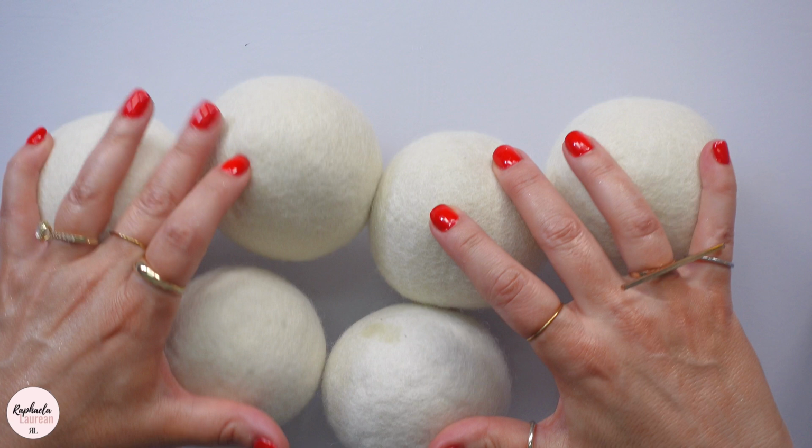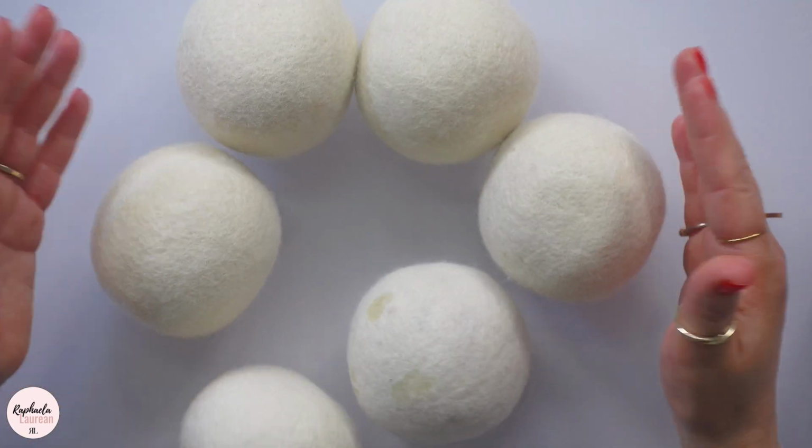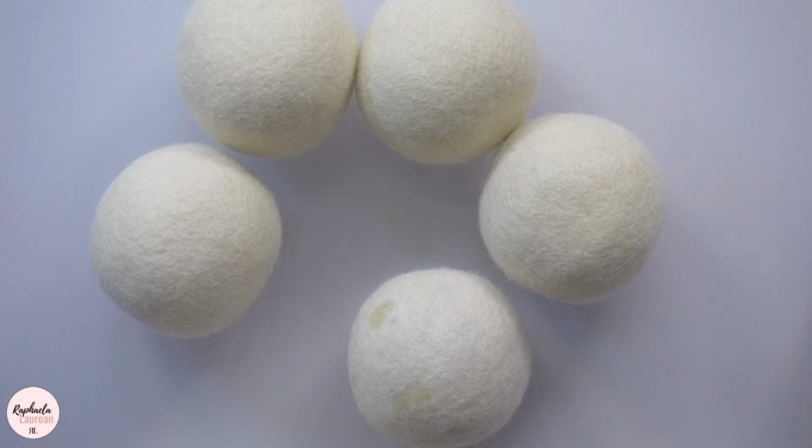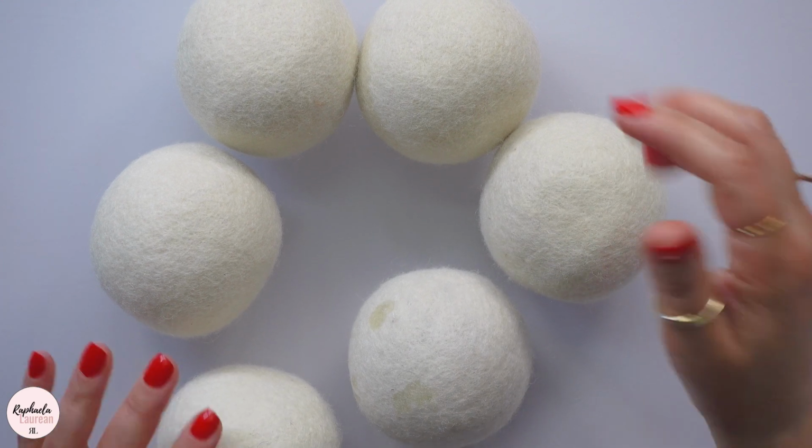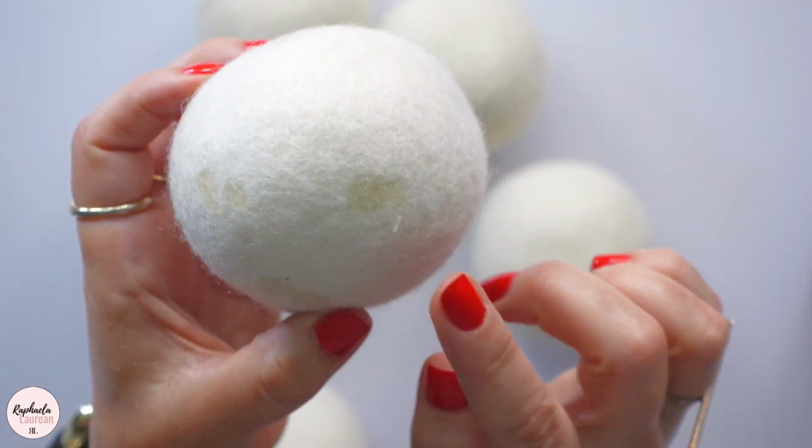This is one of my favorite purchases because you just buy it once and you have it for 4 years. You don't have to think about it. It's not a consumable where I'm walking out purchasing a new box of dryer sheets all the time. There you go. That's what it looks like with the stuff on it.